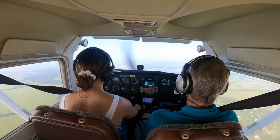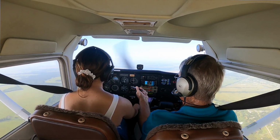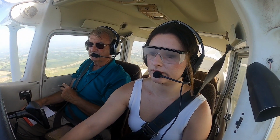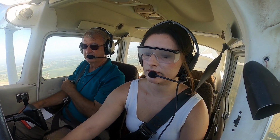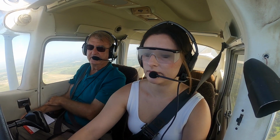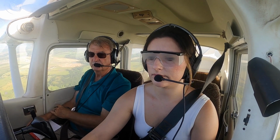But okay, let's slow it down to 80 knots. Heading 180, don't let the heading get off. 180, 1,500, pull the power back to 2,000. 2,000 usually works for the pattern for 80 knots. It should work here for 80 knots.